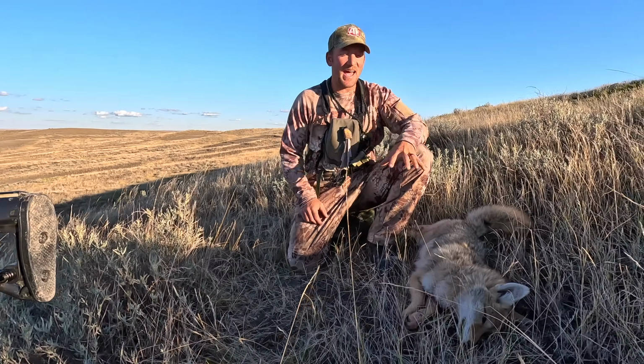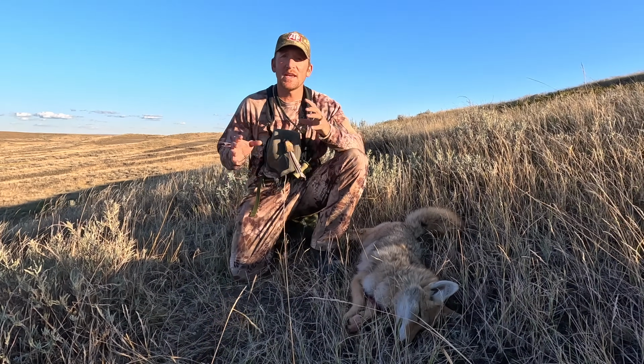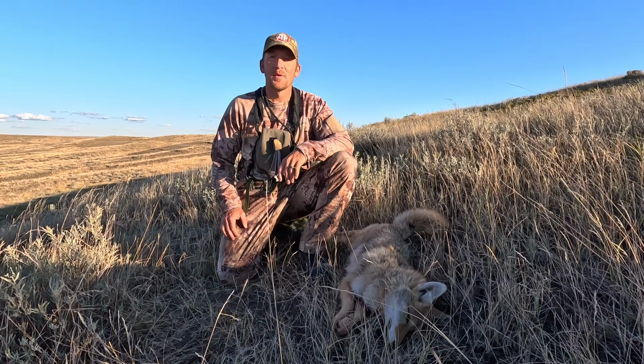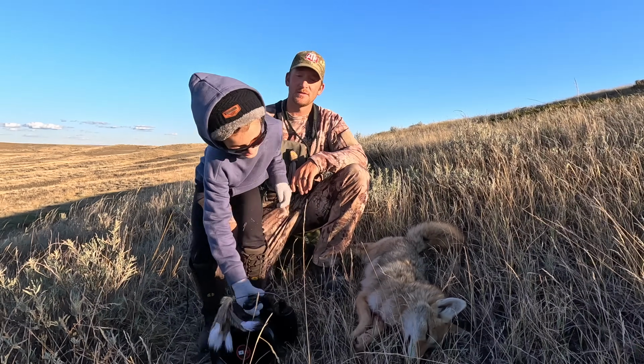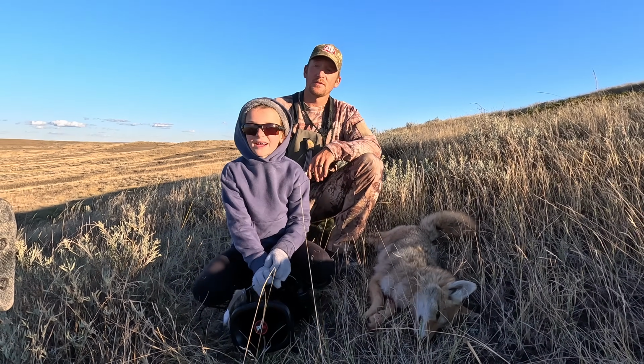All right, here's that coyote I just dropped at 85 yards. We got temperatures dropping into the 30s tonight. Predators are on the move. We got something else on the move here. Next time I touch a call, he's got only $5. He's got only $5.